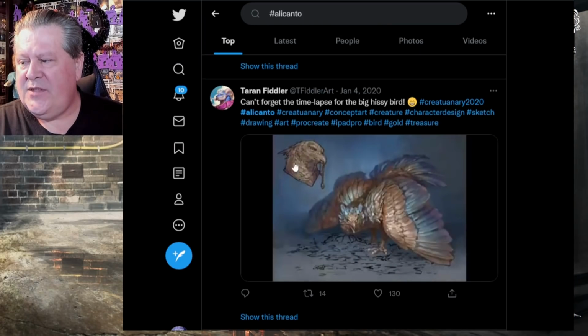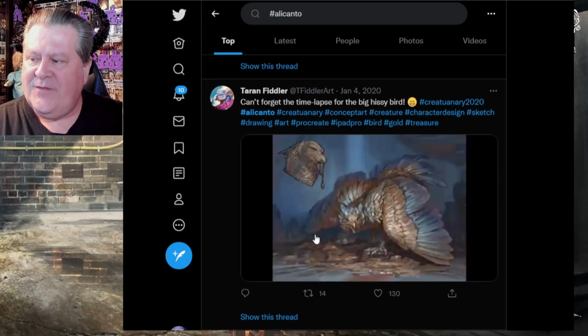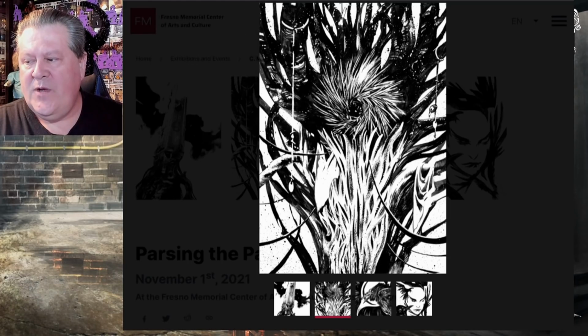And a lot of times you see that these Alicantos are drawn with baubles hanging from their beaks and things, or hoarding treasure, stuff like that. So that, to me, kind of fits in with this nesting where you see these strings hung from it with baubles on it.